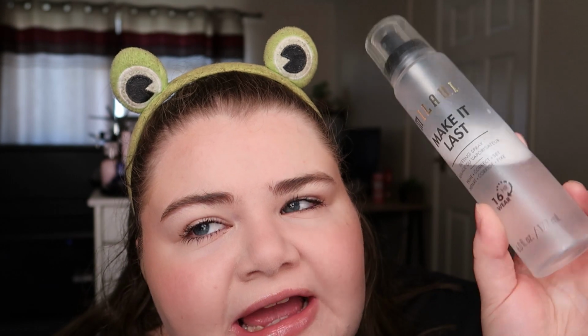She's a changed woman. And then I popped a little bit of this on, the Milani Make It Last. I don't really know how well this lasts as an actual setting spray, because I haven't tested it like half and half or anything. Again, like I said before with the powder, I'm just trying to use my collection up.